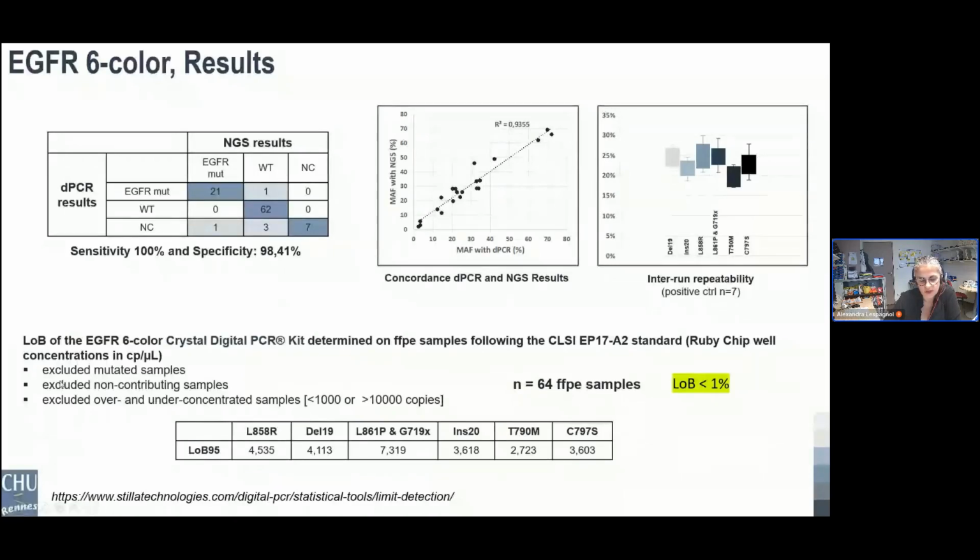The other point, we calculate the limit of blank for this kit on FFPE samples. The data are presented in copies per microliter. It would be better to do this in percent. But the background, we observe a little background. It's under 1% for these samples.